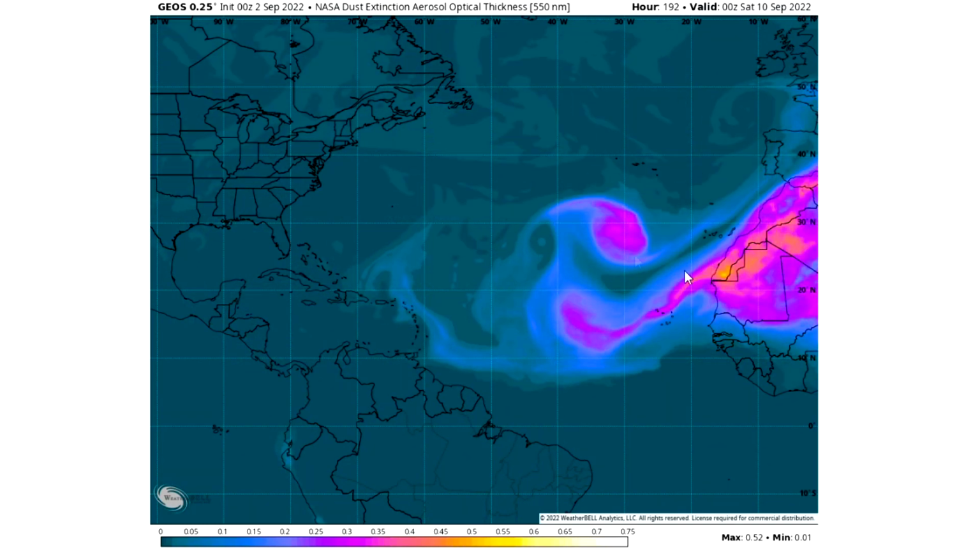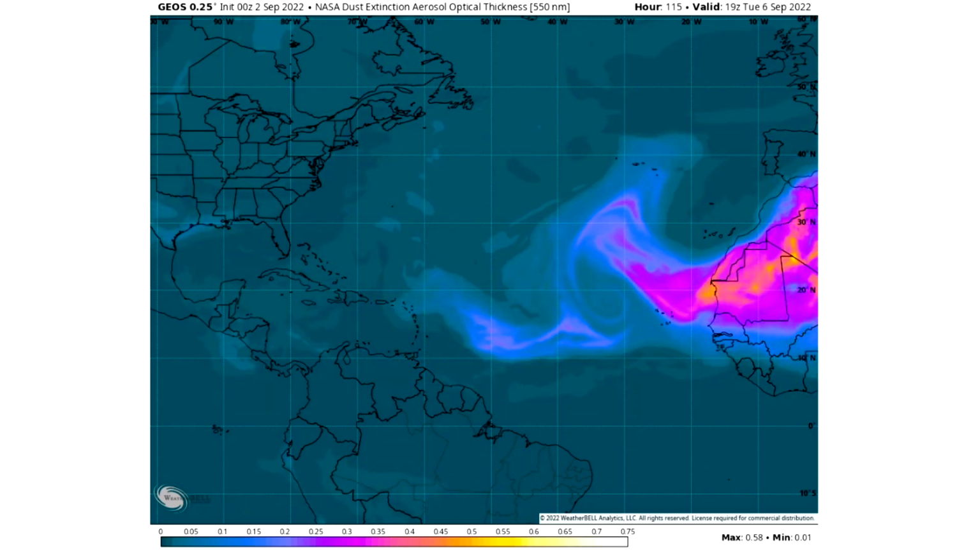The interesting thing is that we will have this area, our MDR for short, or main development region, offshore of Africa. This will have a plentiful amount of dust in the atmosphere that could hinder those storms coming off of Africa, but they could redevelop after exiting that area, especially near the Gulf of Mexico. The Caribbean and offshore of the East Coast is going to be a lot more favorable as far as this dust is concerned. Definitely going to play a big, big factor moving forward.